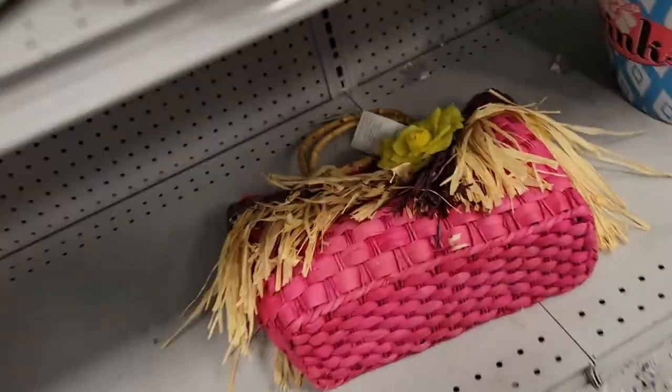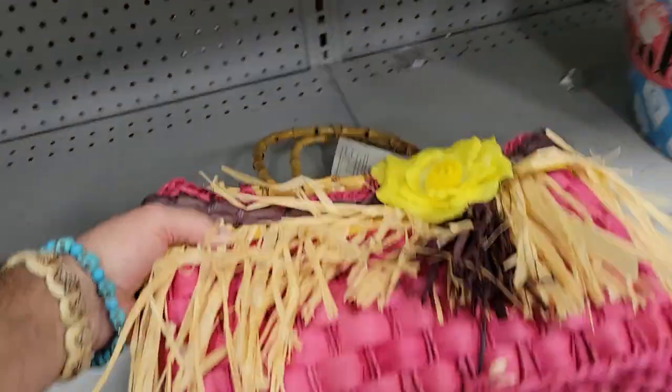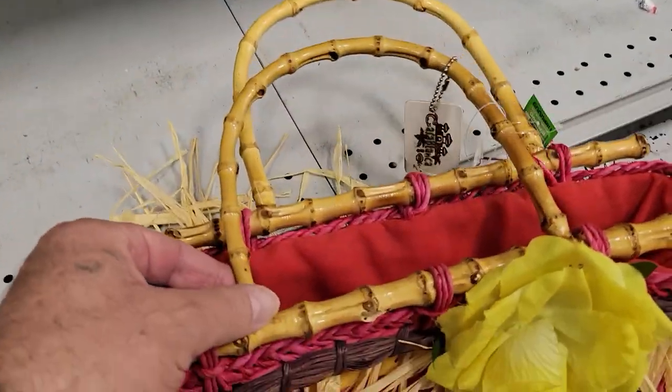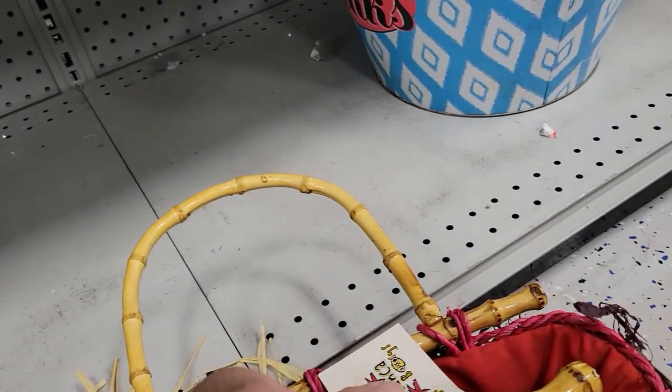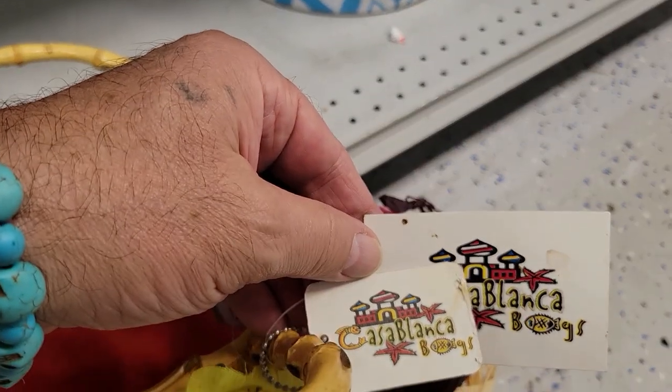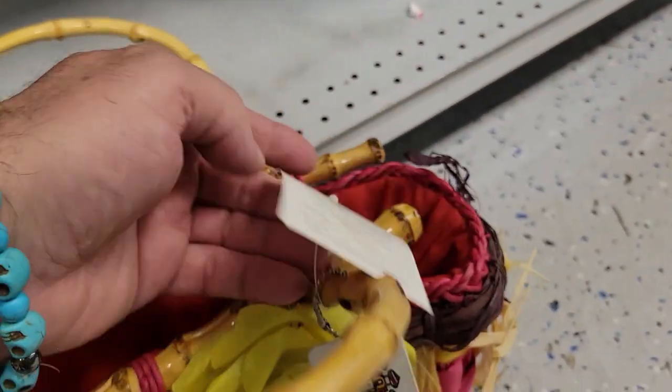Hey guys, under here I saw this. This is like a tourist purse. It looks like it's really bamboo. Got some damage in there. And it is from Casablanca bags. It's really kind of cool.